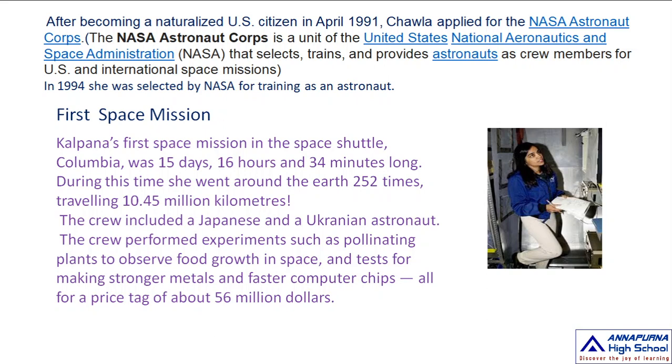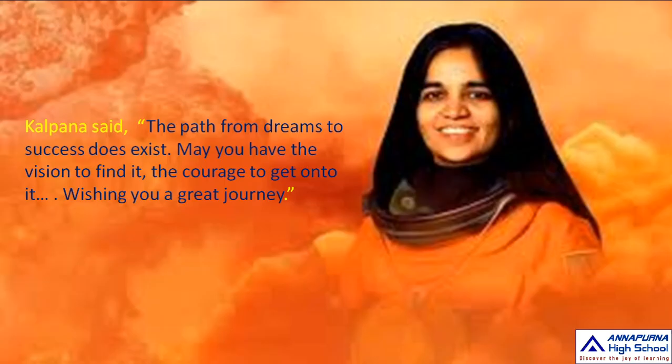And in the crew there was a Japanese and there was a Ukrainian astronaut. They performed various experiments observing the food growth in space, and they even carried out tests for making stronger metals, and they even carried out tests for faster computer chips. That is Kalpana Chawla.